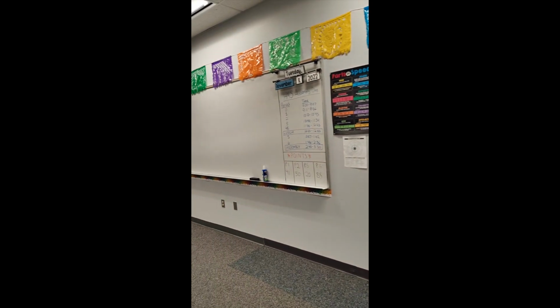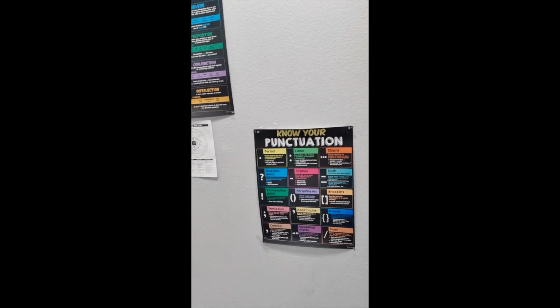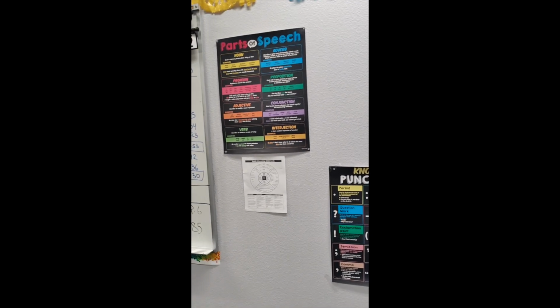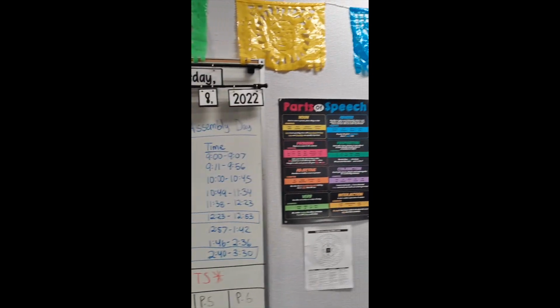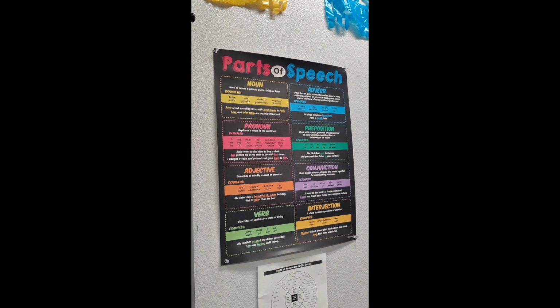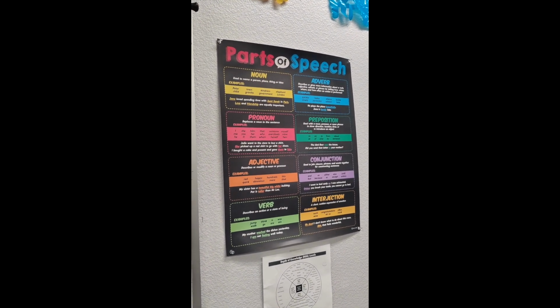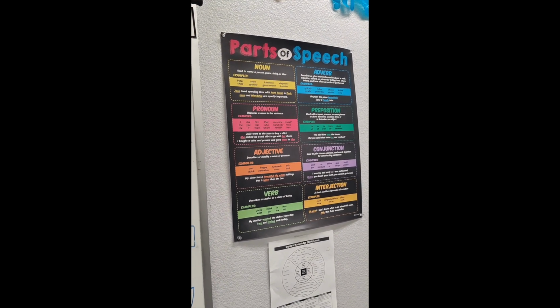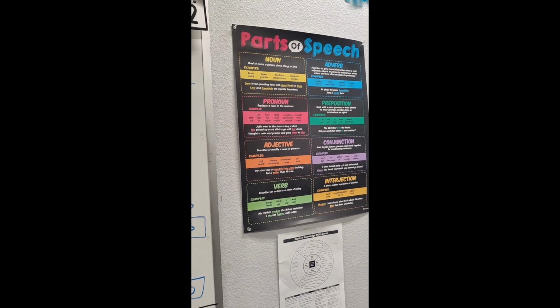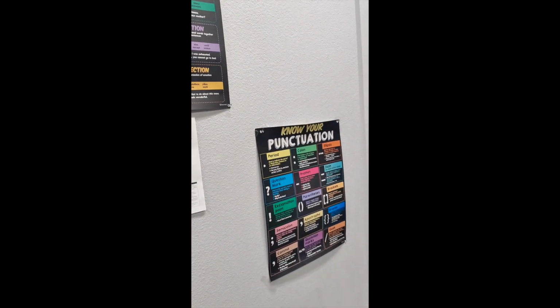This is the front of the room. I tried to hang posters that would reflect the type of things we're going to be going over for our classes. So right now we're still focusing on parts of speech. We're pretty comfortable with nouns, adverbs, and verbs, but we're kind of backtracking and we're still working on our pronouns, prepositions, and adjectives, and then we're going to keep working with that until we're completely comfortable. Then we'll move on to punctuation.